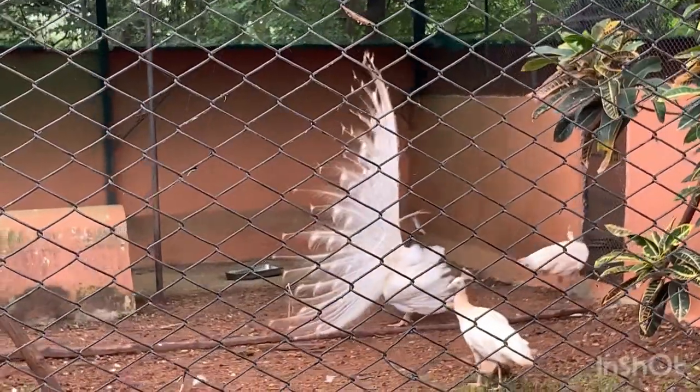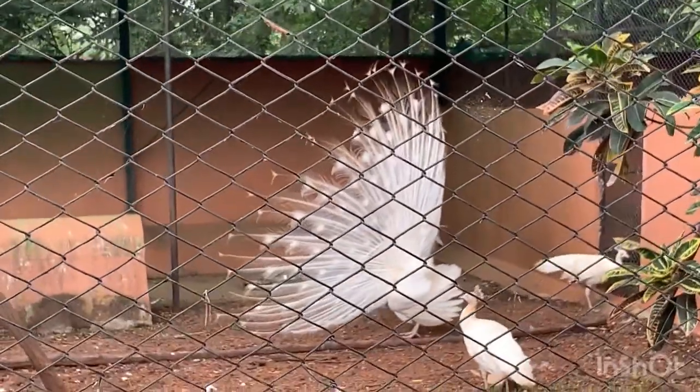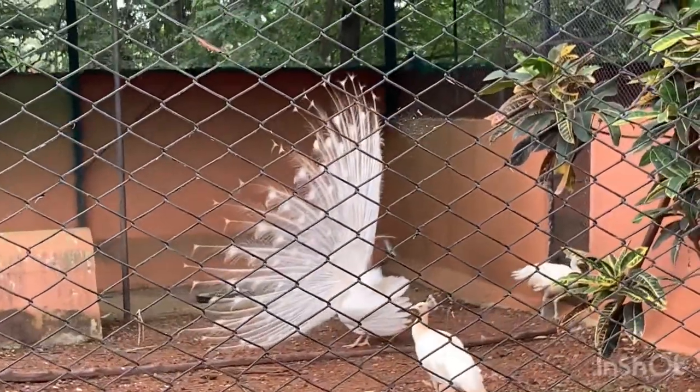And we were very lucky or fortunate enough to see the dancing of this white peacock. All the kids enjoyed a lot watching this.